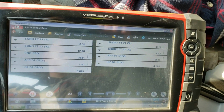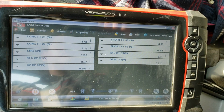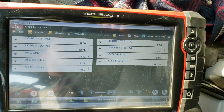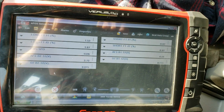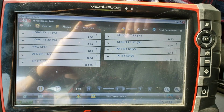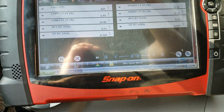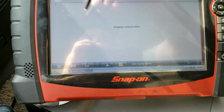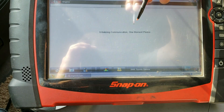If it's off on bank 2, I'll make a test of all the upstream and downstream O2 sensors through the scan tool, because I'm still suspecting one of the sensors is being lazy and not reporting correctly. I'm going to do that test on the O2 sensors, front and rear, and I'll drive the vehicle and check some data while the vehicle is loaded and driving on the road. So basically now we're going to do the functional test for every rear sensor, and the actuator test, air fuel lean rich.